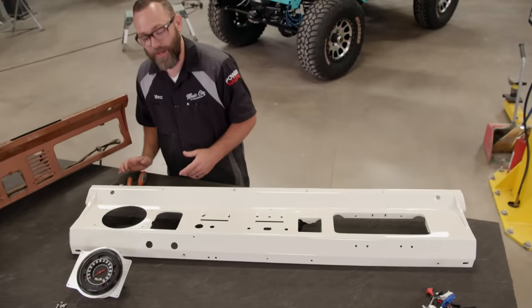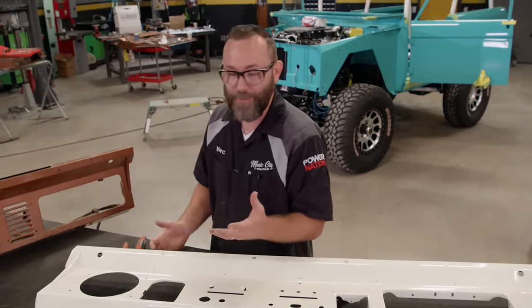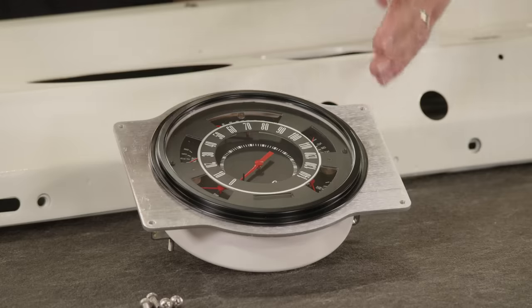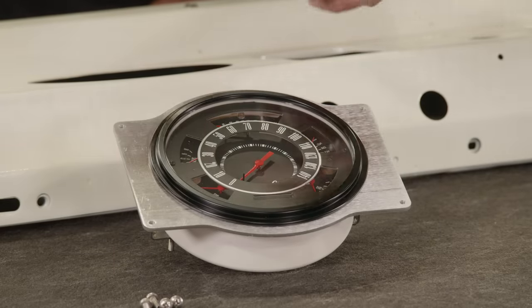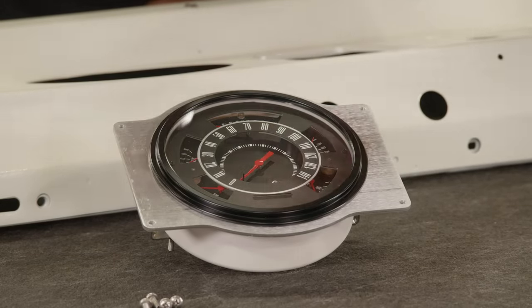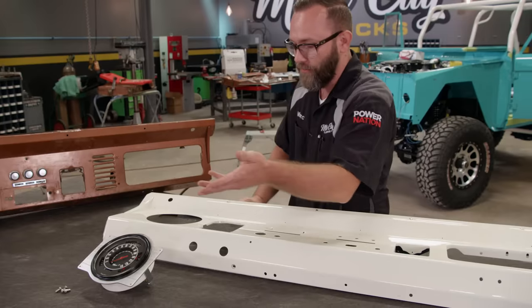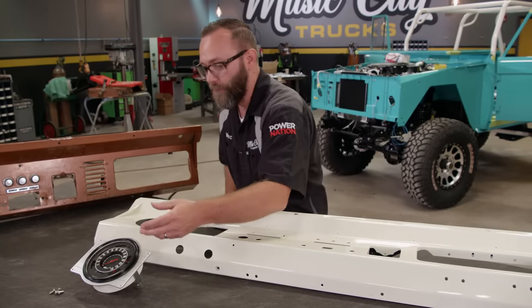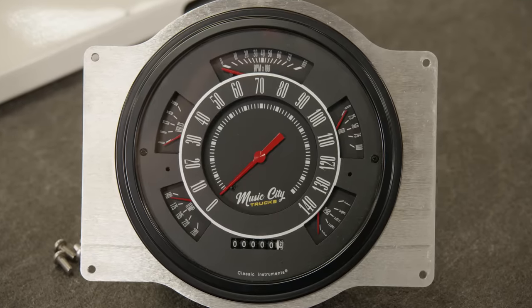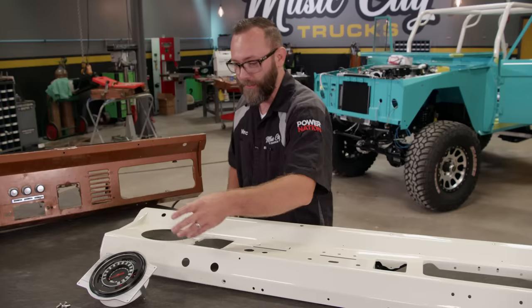Well, the next thing is going to be our instrument cluster. We went to Classic Instruments for one of their 6-pack kits, '66 to '77 Bronco. What's great about this is, unlike the factory cluster, this actually has the tach built in. That's why they call it a 6-pack, because it's got the speedo, tach, oil pressure, fuel, battery, and temp. Of course, the odometer as well. And we took ours a step further, which they'll do this for you too. And we got the logo installed there onto the face, which we think is a really nice touch. Cost you a little more, but it's totally worth it.